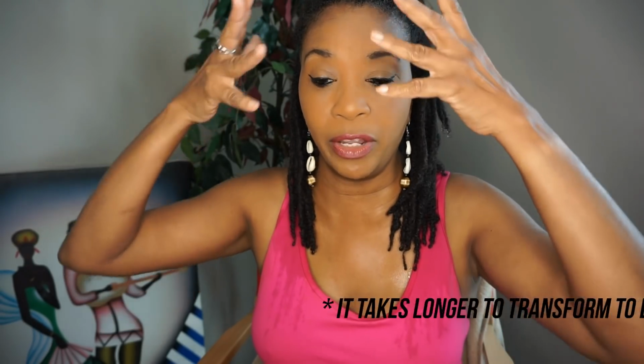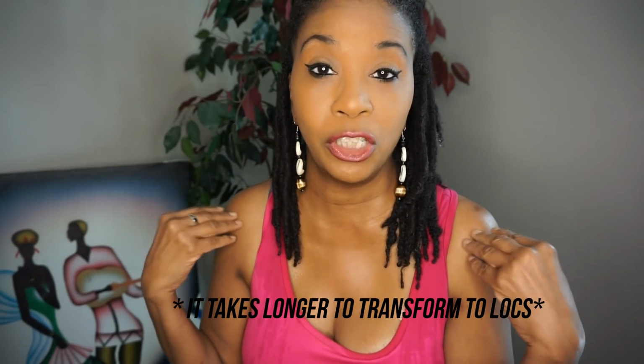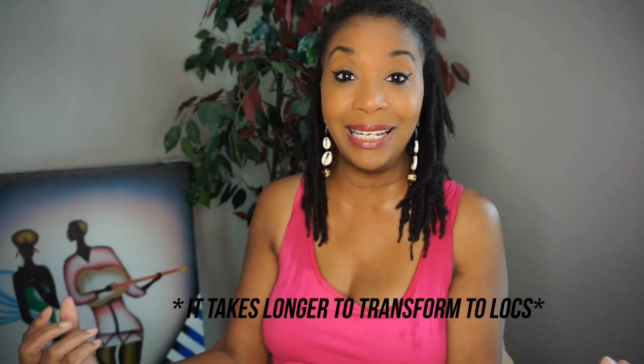Maybe I should explain it this way. If you're starting your lock journey on long hair, your hair has to transform. I had shoulder length hair when I started, so when I did the 2-strand twist, my hair had to transform that whole entire strand. But when you start on short hair, you don't have a lot of hair to transform. So once your hair becomes shoulder length, that is completely locked hair.